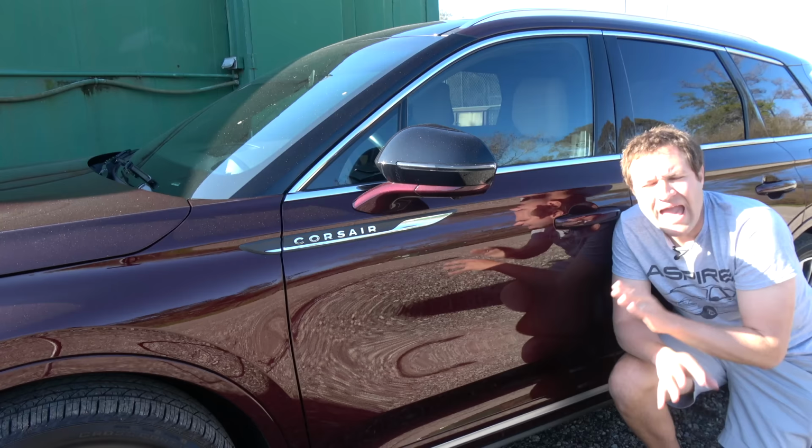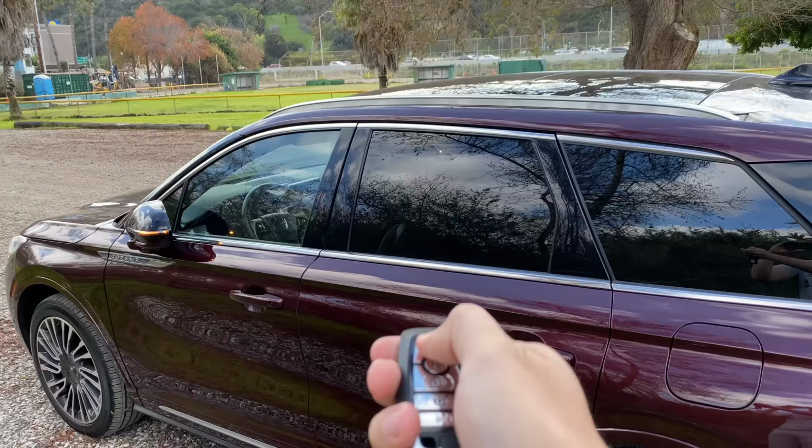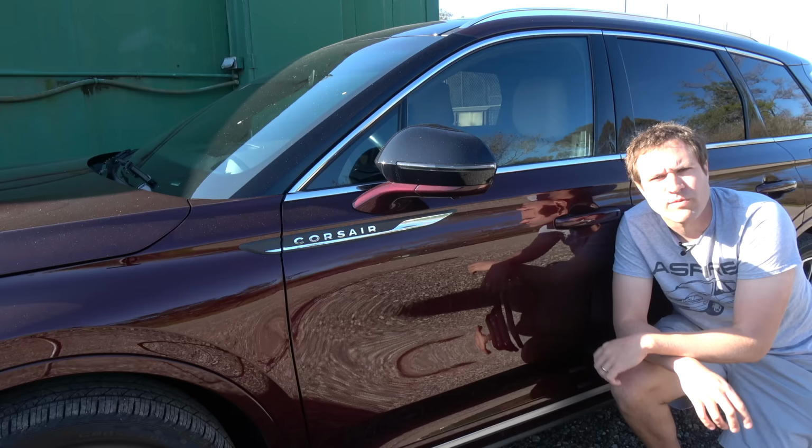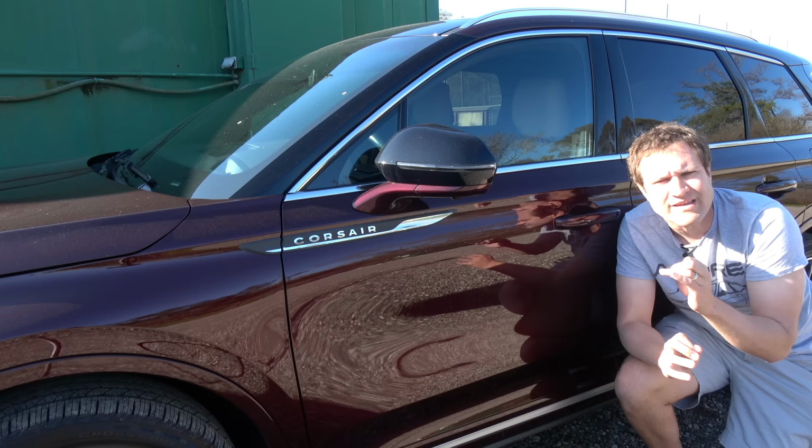And finally, the last cool quirk about getting into the Corsair, check this out. You unlock the doors and hold down the unlock button on the key fob, and all of the windows go down, and the sunroof will tilt up. And that provides a little ventilation, a little breeze into the interior before you climb in, which can be really nice if you live in a hot climate. Some other cars do this, but surprisingly few, and it's a good feature that I wish more cars would adopt.